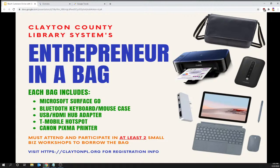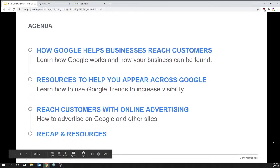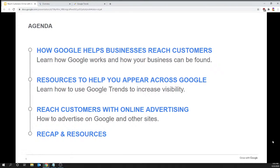Okay, let's take a look at the agenda for today. We'll break the workshop into 3 sections. I'll begin by explaining how Google search works and where different types of information can appear on the search results. By understanding how Google's algorithms select the websites and other information that surface on the search results pages, you can implement strategies that can improve your website's chances of showing there when potential customers search.